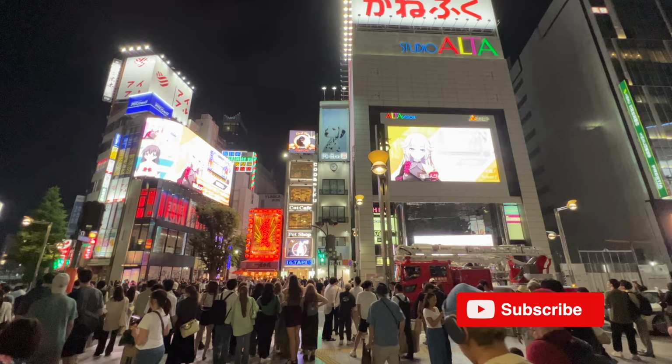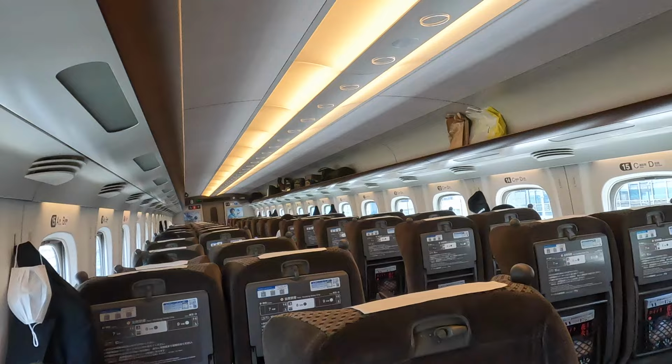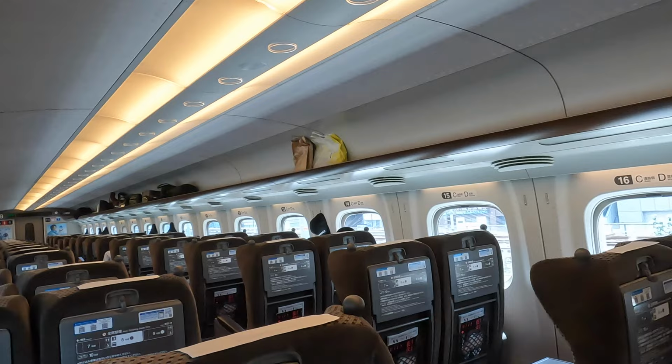But today, we're exploring the Tsukiji Fish Market and making our way to Kyoto from Tokyo. If you're planning on coming to Japan and you want to use the train system, you're going to want to stick around for this one.